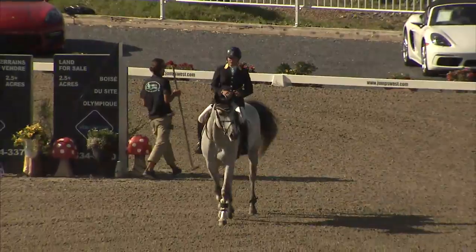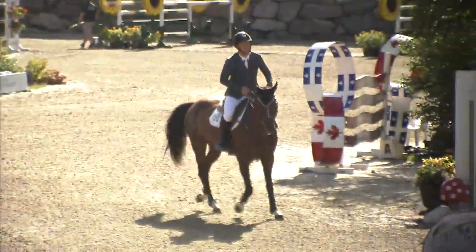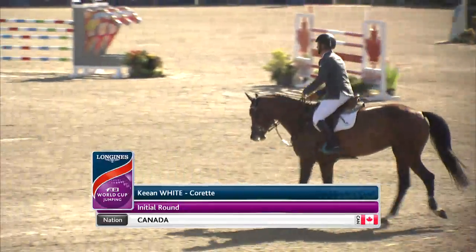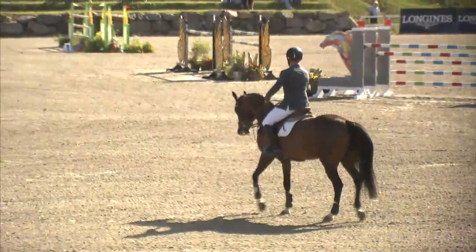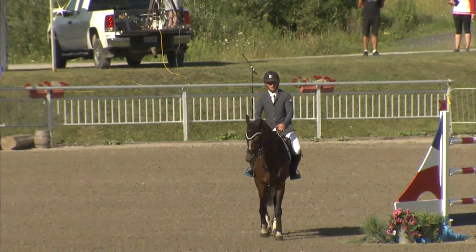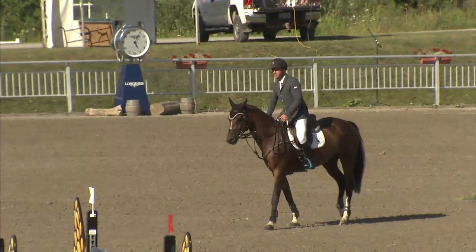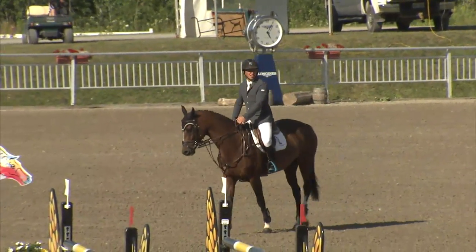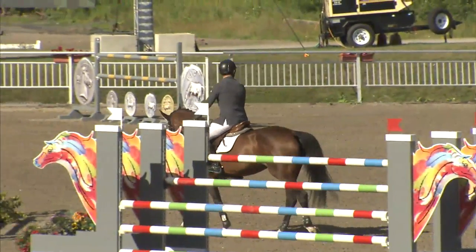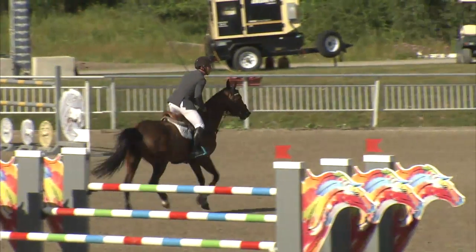And into the ring we have the next number 724. This is Corette, an Angel Stone Farms and Javier's entry from Rockwood, Ontario. Ian White's in the irons. Also one of the 4-fault rides yesterday. This was his catch ride, so as we were speaking yesterday, the catch ride at this caliber is not an easy task. For many reasons. You're new to the horse, the horse is new to you, new to his style of riding. But judging from yesterday, they had a good go at it, so let's wish them the best.